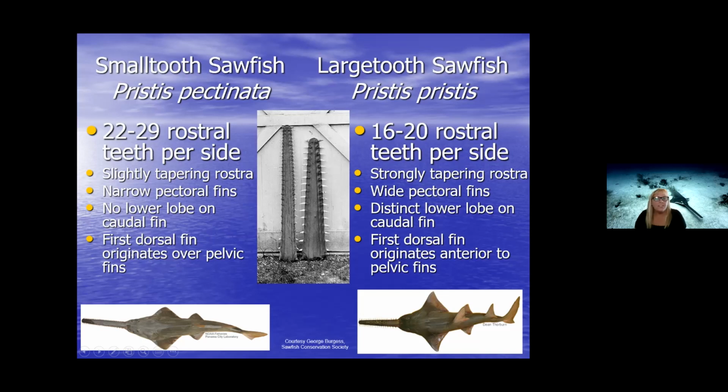And there are some other differences, like the shape of the rostrum. Here on the smalltooth sawfish, you can see it's almost as wide at the base as it is at the tip. Here on the largetooth sawfish, it's almost twice as wide at the base as it is at the tip. And there are some other differences with fin placement. Here, the dorsal fin on the smalltooth is very far back over the pelvic fins. On the largetooth, it's much more forward on the body, up here between the pectorals and the pelvic fins.